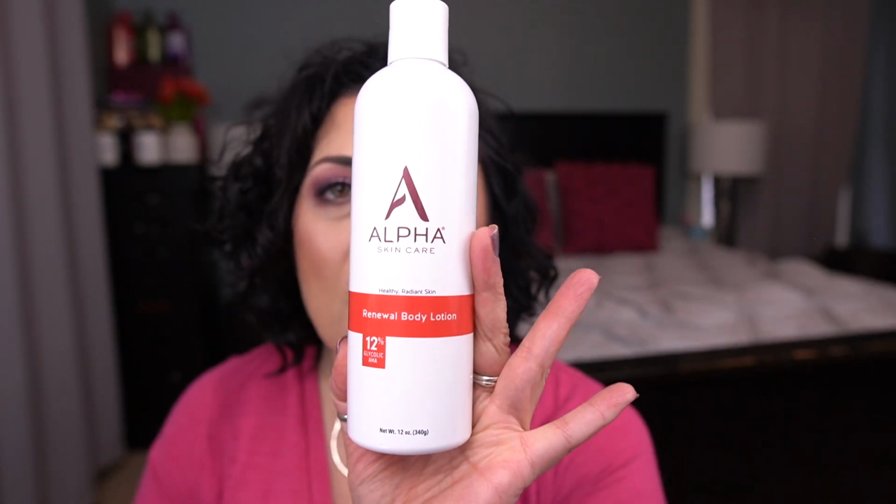All right, so from Amazon, I picked this up. This is a product that they used to sell at Ulta. They don't anymore, which I'm very sad about. So I was like, well, I really need a replacement product like this. So I went ahead and picked it up. From Alpha Skincare, it's their Renewal Body Lotion. This will now not count towards my low buy bank or points because I actually need a product like this.